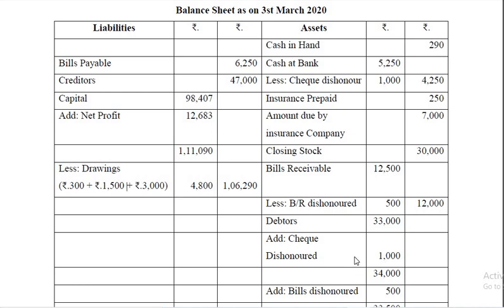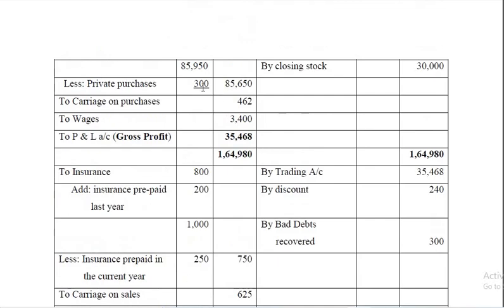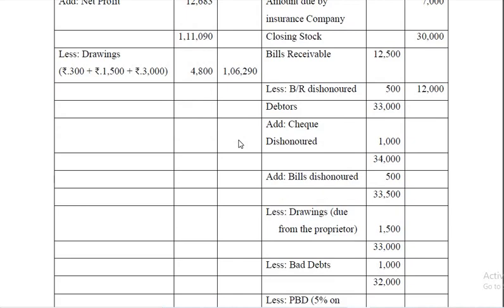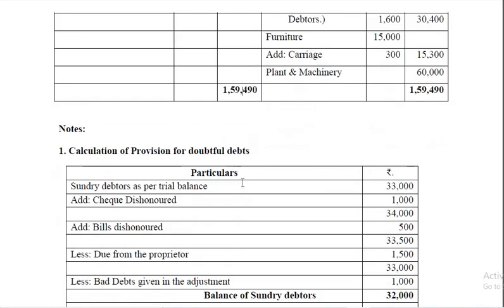So amount due by proprietor, 1,500. Then 300, that is private purchases, 300, this one, and then the drawings as it appears in the trial balance. So all three items should be added. So 4,800 total drawings should be deducted from the previous value. So net capital after all adjustment is 1,06,290. The total of the balance sheet, if you can check, comes to 1,59,490.